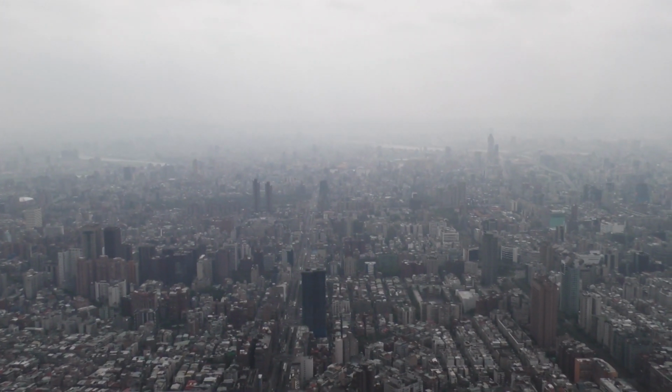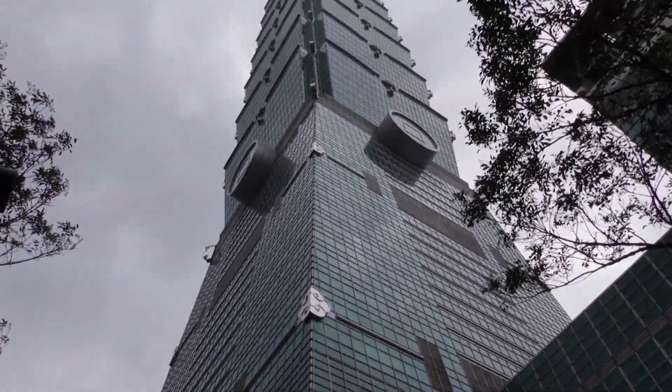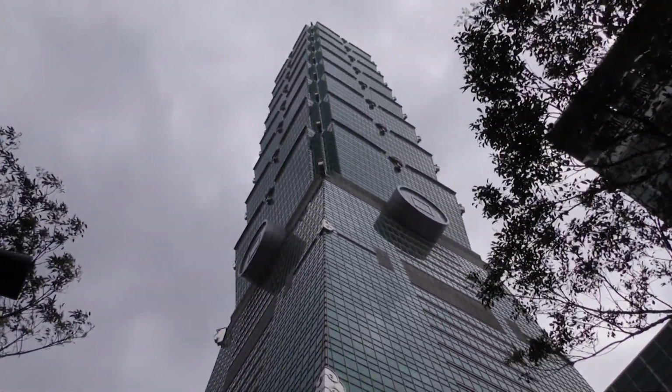To the tip of the tower, it's a staggering 509.2 metres. That's pretty impressive. There you go, the whole of Taipei laid out before me.